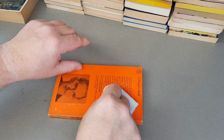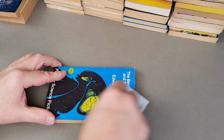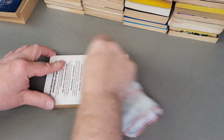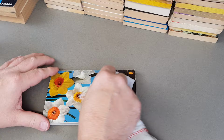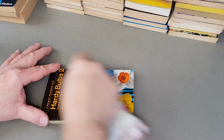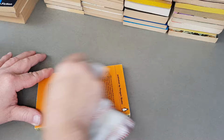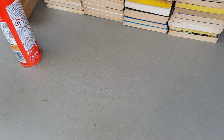It's a chance to give them one last going over, really, before they get filed away or put into my to-be-read pile, like a lot of these anthologies will be. I've got a separate place for some of my anthologies now, so I can get to them quite easily when the mood takes me. Actually got an awful sticker on the back, so I'm going to give it a targeted squirt there, and we'll put that one to one side and let it soak in a bit. This one was a bit of a rough copy.